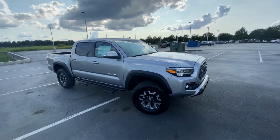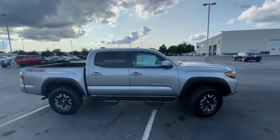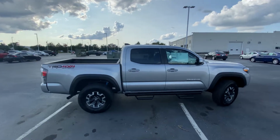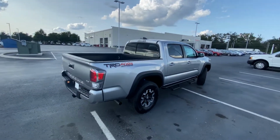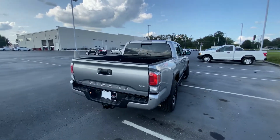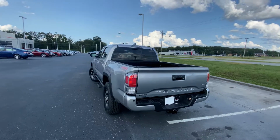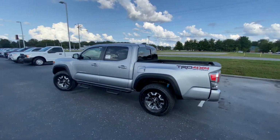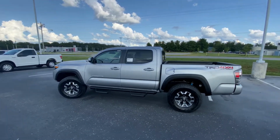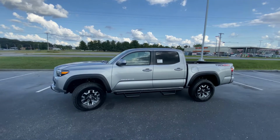Here we have the 2020 Toyota Tacoma TRD. And this is an off-road edition. Comes in silver sky metallic on black leather seats. And this one has that black leather due to it having the TRD premium off-road package. So you've got the leather trim seats, automatic climate control, JBL system, navigation.